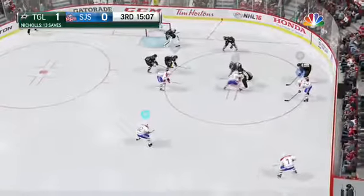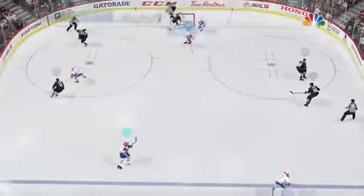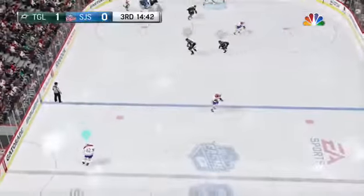Just a bit under 5 minutes off the clock here in the third. Sweden's got the lead, 1-0. The Goats are moving the puck in their own end. Takes it behind his own cage. DeStrom.